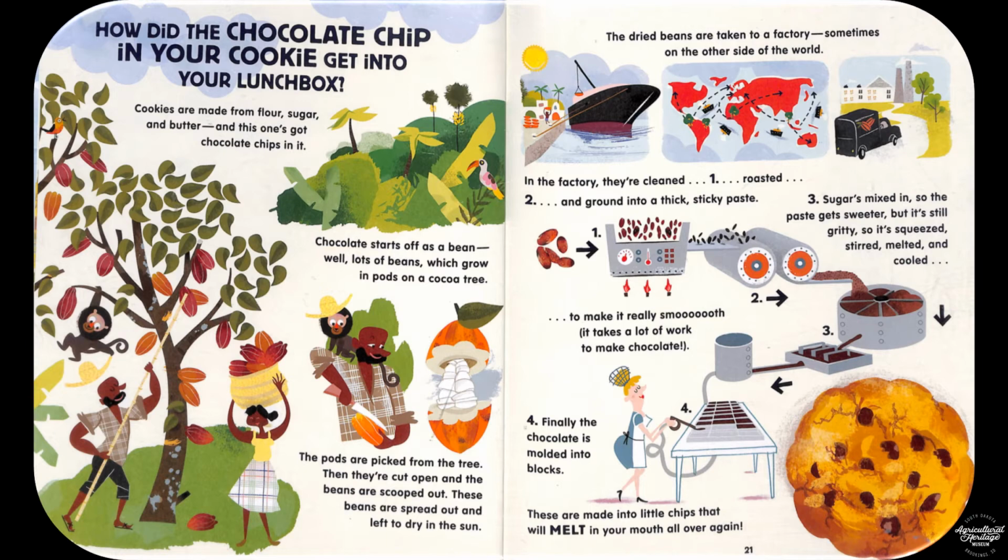These beans are spread out and left to dry in the sun. The dried beans are taken to a factory, sometimes on the other side of the world. In the factory, they're cleaned, roasted, and ground into a thick, sticky paste. Sugar is mixed in so the paste gets sweeter, but it's still gritty, so it's squeezed, stirred, melted, and cooled to make it really smooth.